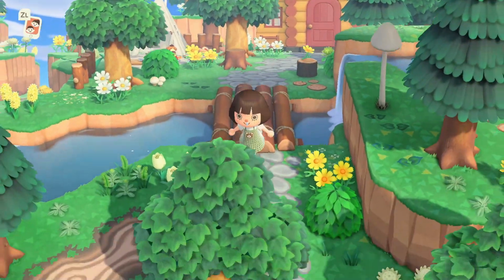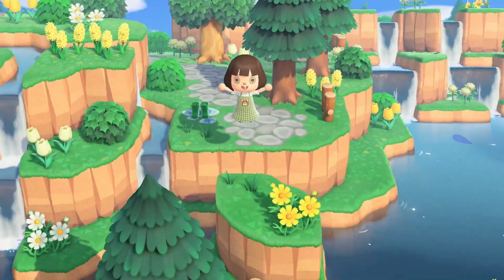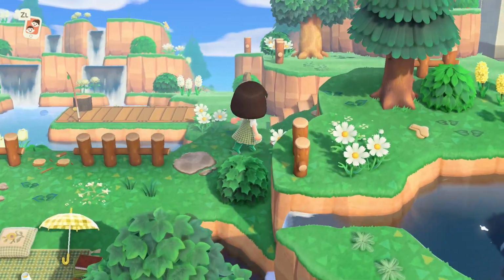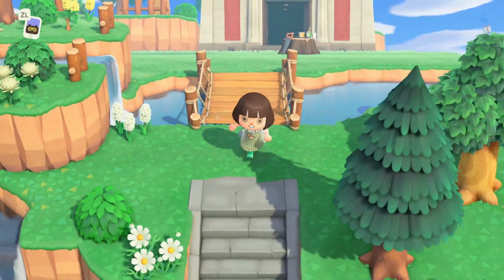I do want to keep Marty. His house is just not my favourite. So whether he'll stay forever, I don't know, but I'm definitely keeping him for a while longer because I just enjoy his presence on this island. I'm trying to think if there's anything else to show you guys.